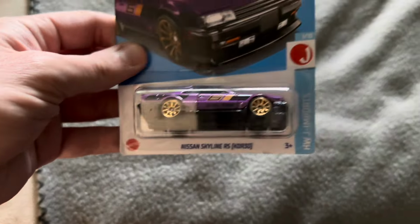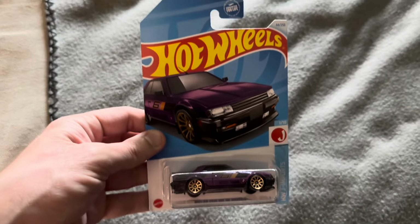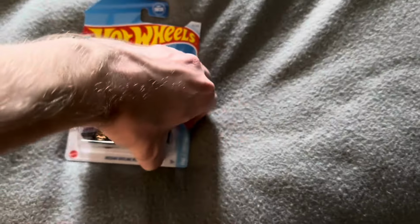Last but not least, we have the Nissan Skyline RS KDR30 in this really cool purple with the gold wheels. This is from the J Import series.